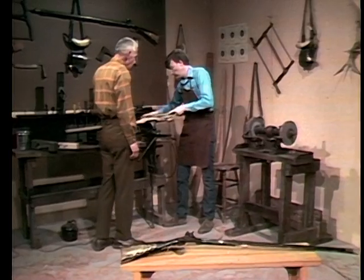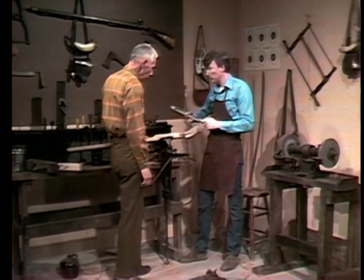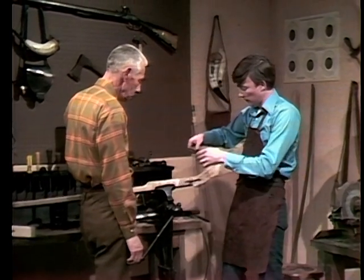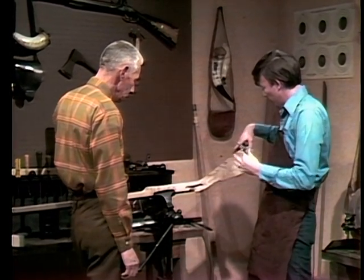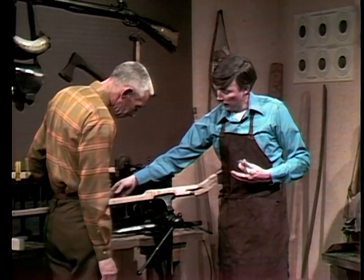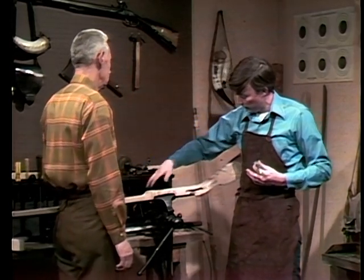We can understand this better if we talk to someone who is deeply involved in the revival of the Kentucky long rifle. I recently visited Carman House in his gun shop in Morgantown, Kentucky. Carman, you've worked a long time on this gun already, and it's obviously far from finished. Yes, sir. Thus far, I have cut my pattern on my stock, and I've inletted for the barrel here, and I've drilled my ramrod hole here for the ramrod.